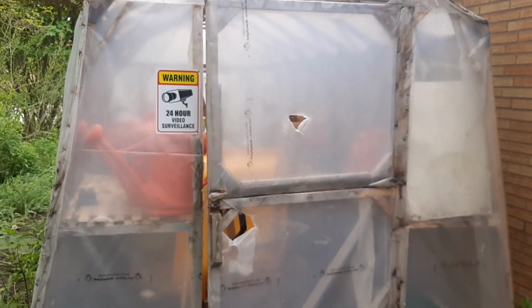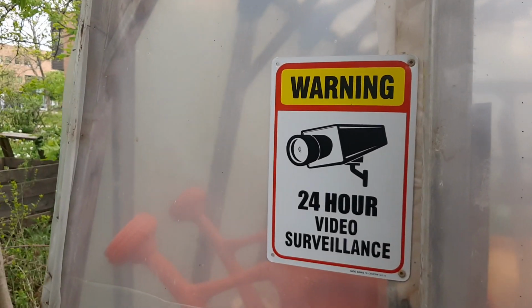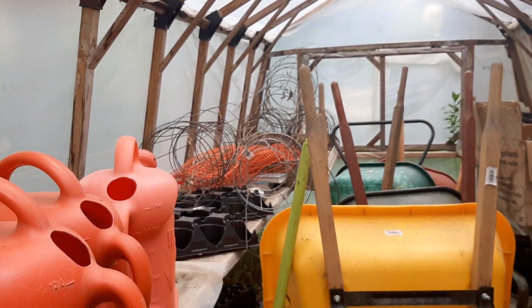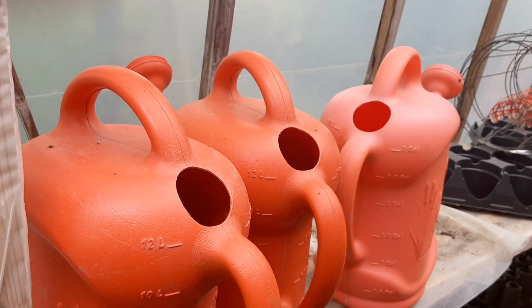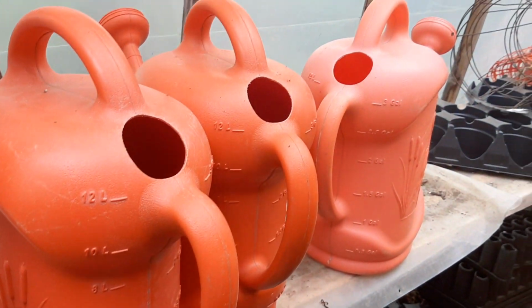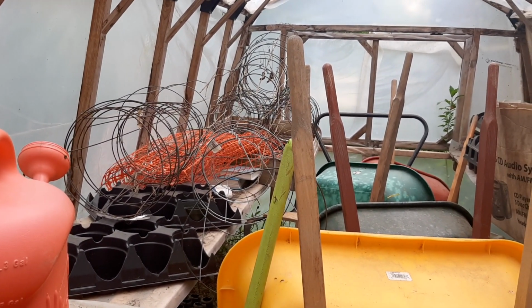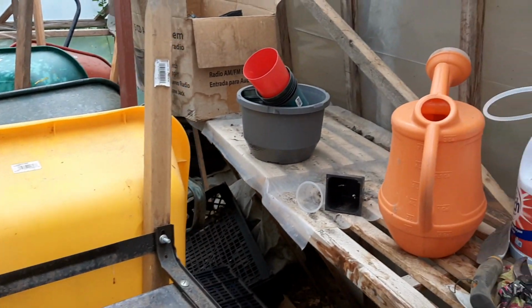As we come along the side of the house to the south side, we have this greenhouse structure right here. This is where a lot of our equipment is stored. The main reason you'll be coming in here is because this is where the watering cans are that you have access to. Also, we have plenty of tomato cages. If you need any additional support, feel free to help yourself and grab some. Wheelbarrows are in here as well.